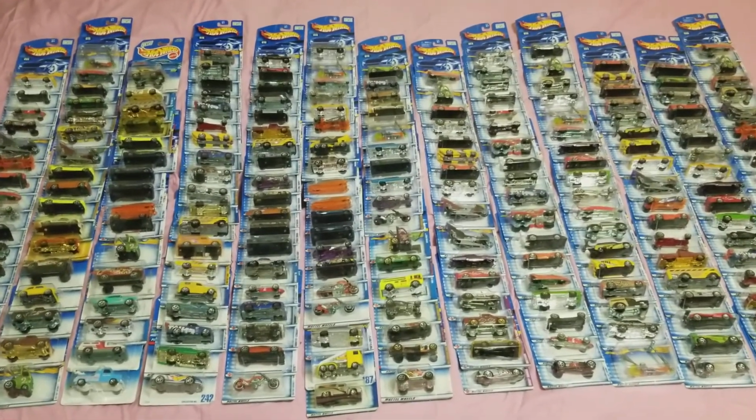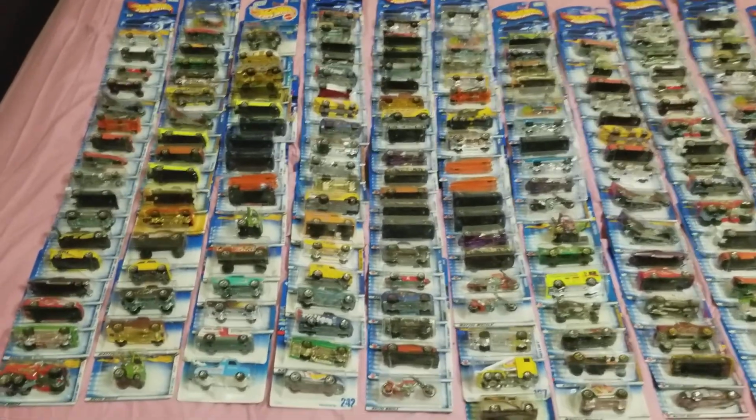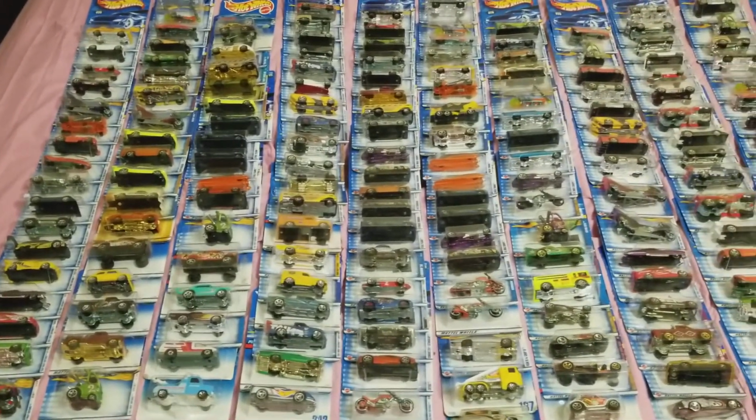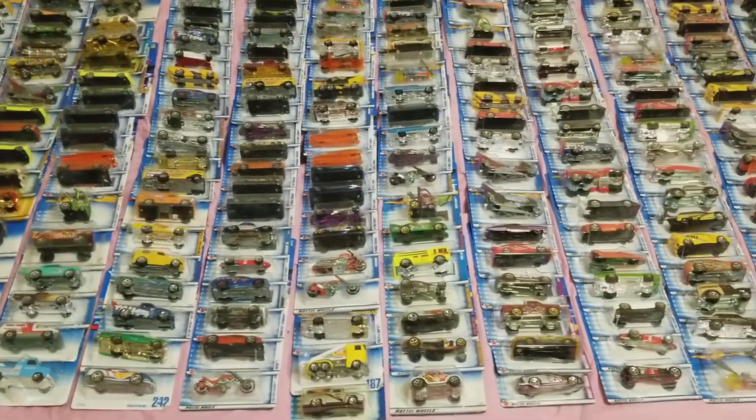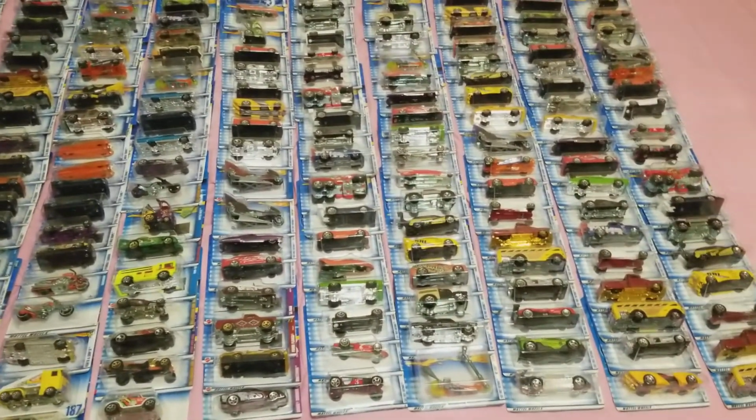So that is the first 230 box. I'm going to end up picking this box all up, and then I am going to reshift it and put the next box out so you guys can kind of see the whole second half of the collection.